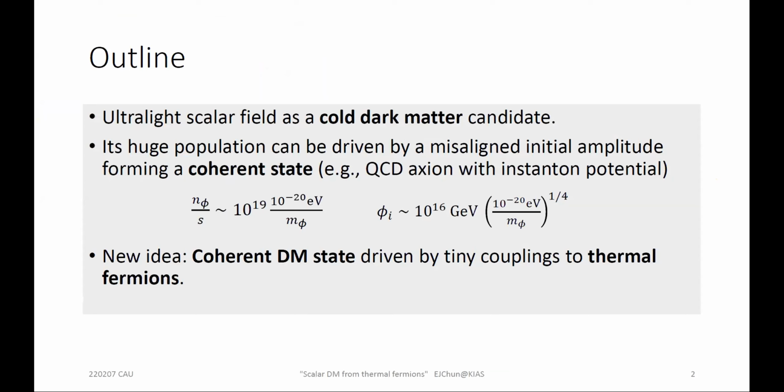So, a brief introduction. Recently, ultralight scalar field is considered as an attractive candidate for cold dark matter. But the question is how to produce them in the early universe. Typically for dark matter mass around 10^-20 electron volt, we need to populate them at the order of 10^20, which is a huge number.